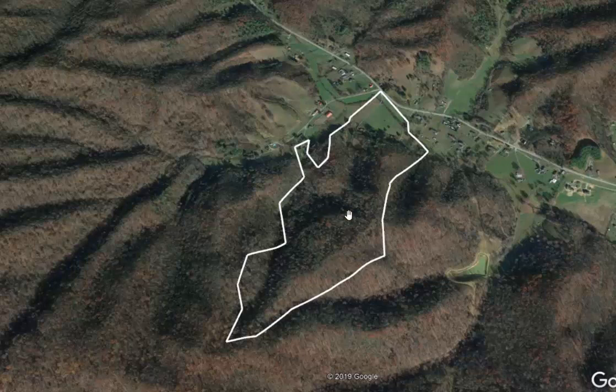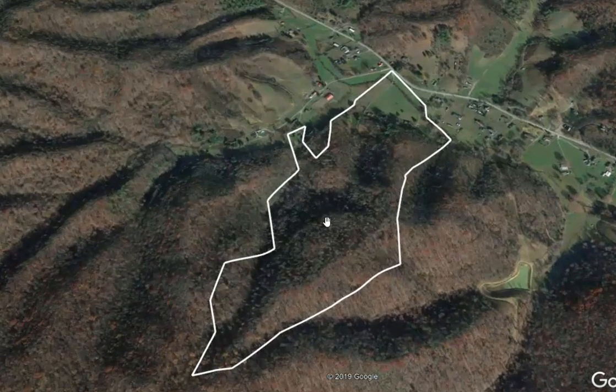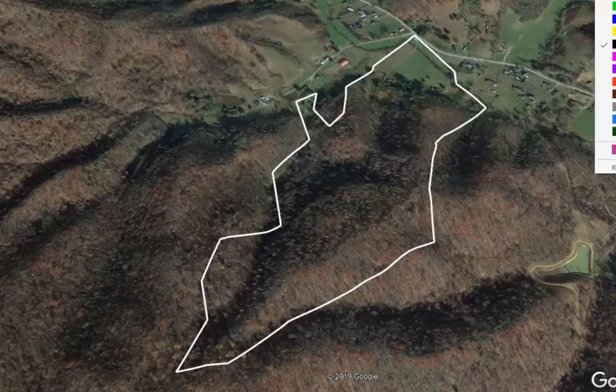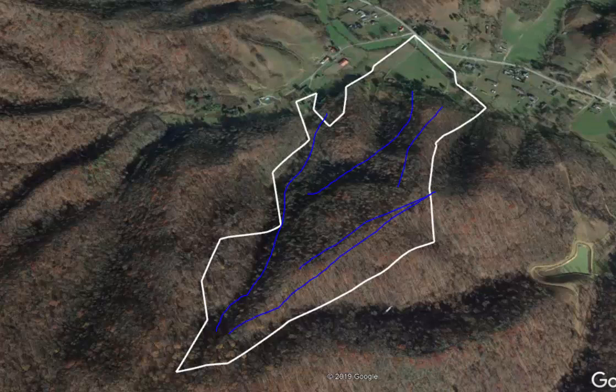So, if you look here, you can notice right off that this is hilly, very hilly terrain. It's pretty rugged. I'm going to zoom in a little bit on it here. I mean, it's pretty easy to see, this is some pretty steep stuff. I'm going to go with a blue here. As you see these draws that run down through here, this ridge line here, and there's actually a big draw that runs down here.